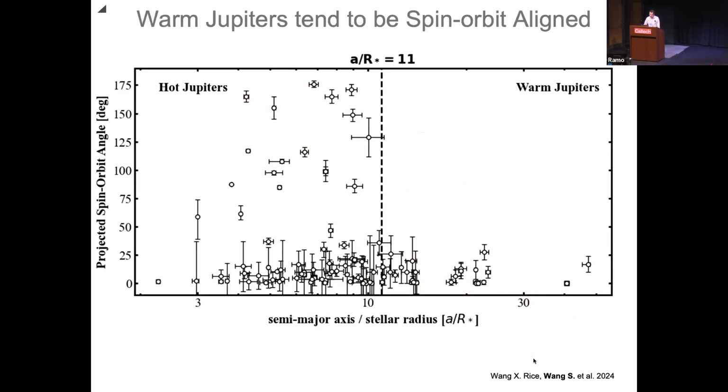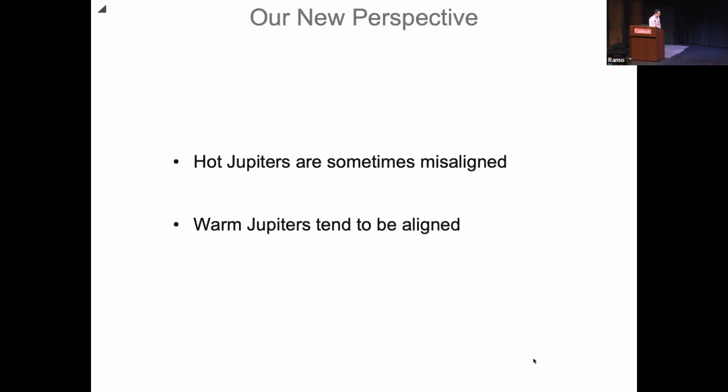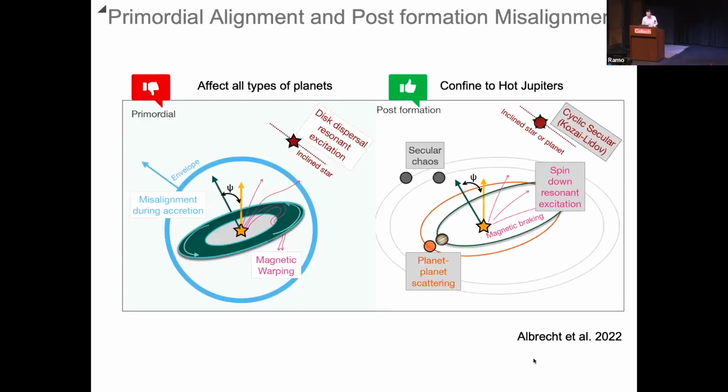So to summarize this part, the second key message I would like you to take away is that the dynamical hotness of hot Jupiters extends from their companionship to the misalignment. Hot Jupiters are sometimes misaligned, but warm Jupiters tend to be aligned. So this result strongly argues against primordial misalignment. If the misalignment is universal, the warm Jupiters can be misaligned as well.